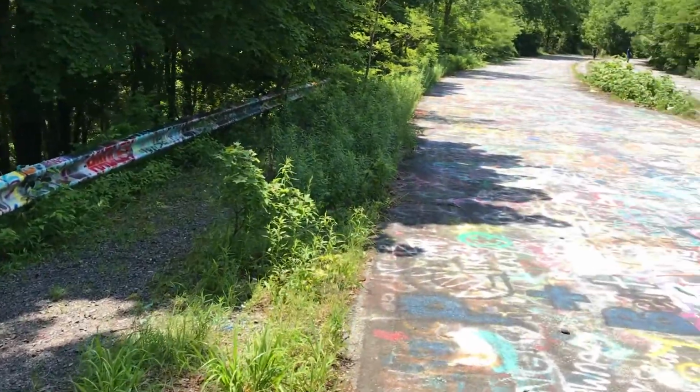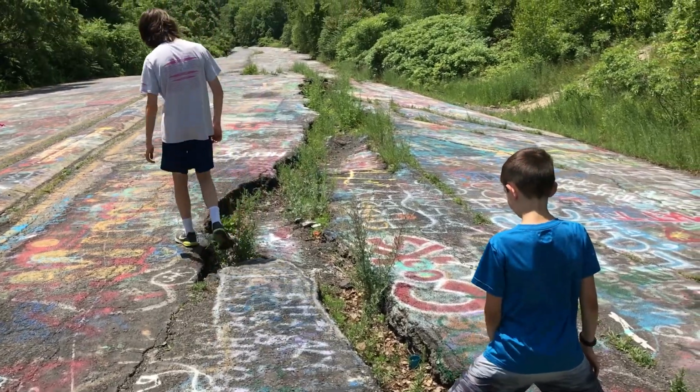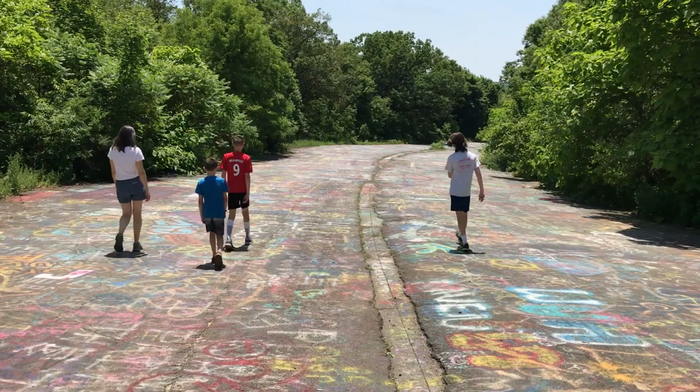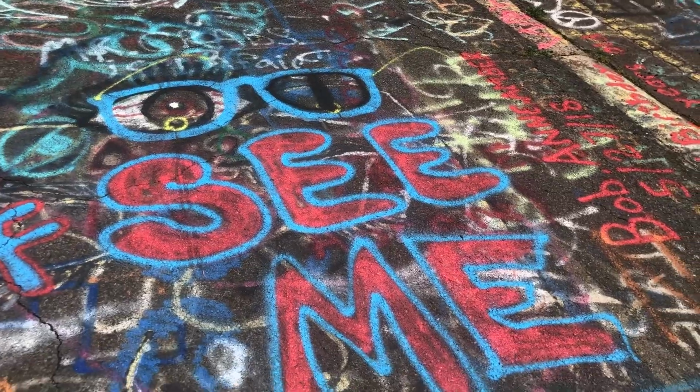This is the old Highway 61. So after the fire started to move ground and the ground was shifting under the highway, they deemed this unsafe and closed the whole highway. Now it's known as Graffiti Highway for obvious reasons.